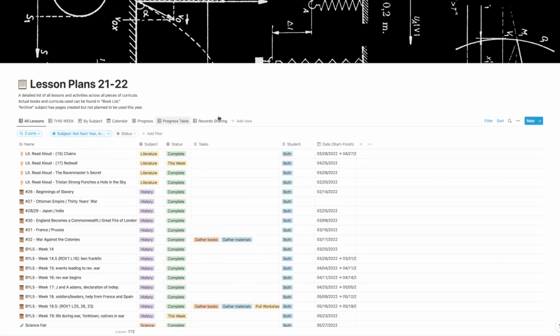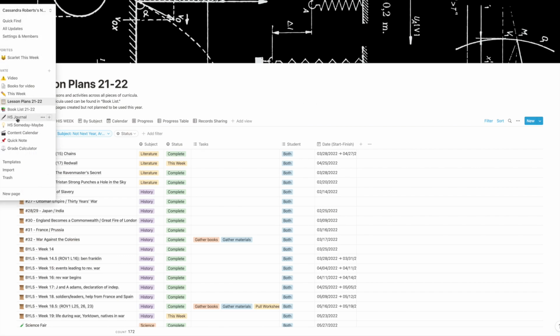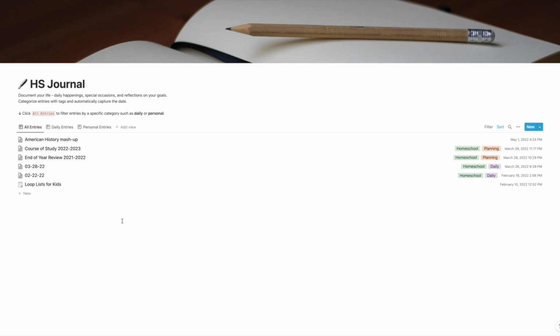This is mostly how I use Notion. There's one more page that I can show you. I don't use it a whole lot. I imagined I would use it a lot more frequently, but it's like a journaling reflection database. So in here, I thought I might come in and at the end of the week do some reflection on how things went. I did use it a lot when I was planning for next year.